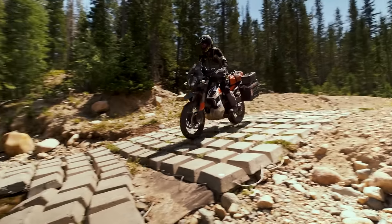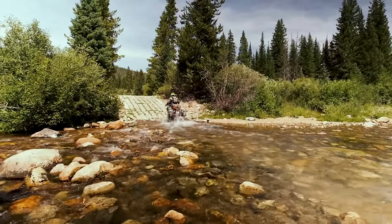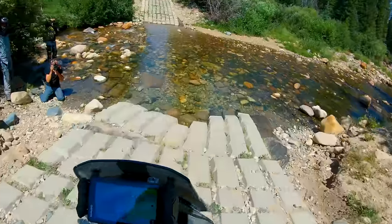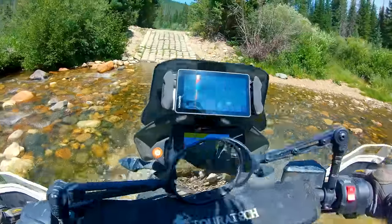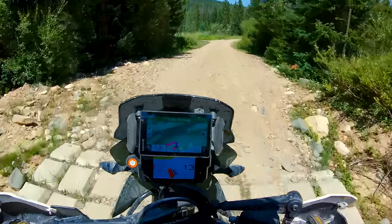So I didn't go pre-scout it like everybody else did. I just rolled up and went for it. And it was a little bit of a drop off and a little bit of a step up on this other side, but the water crossing wasn't so bad. It was just getting into it and getting out of it, which were a little challenging, but I had fun. I'm glad I made it.